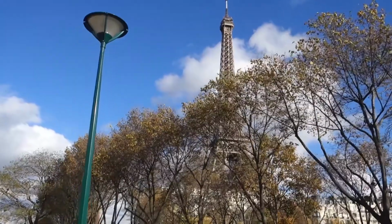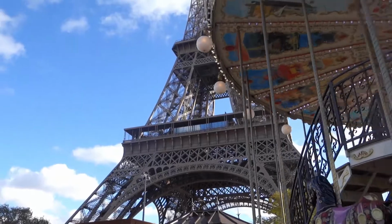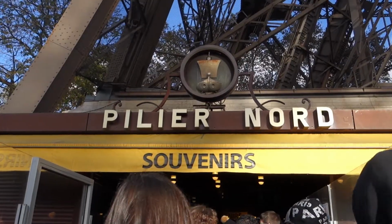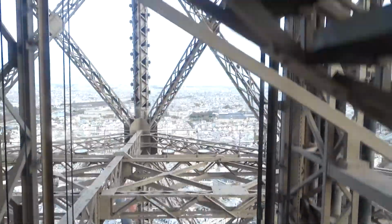We are very close to a very special monument. A monument that everyone comes to Paris for. So, can you guess what it is? Ladies and gentlemen, welcome to the Eiffel Tower.